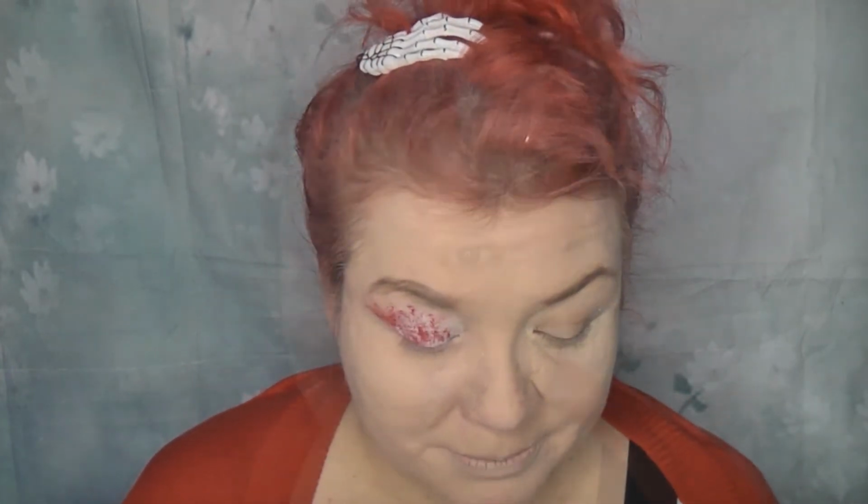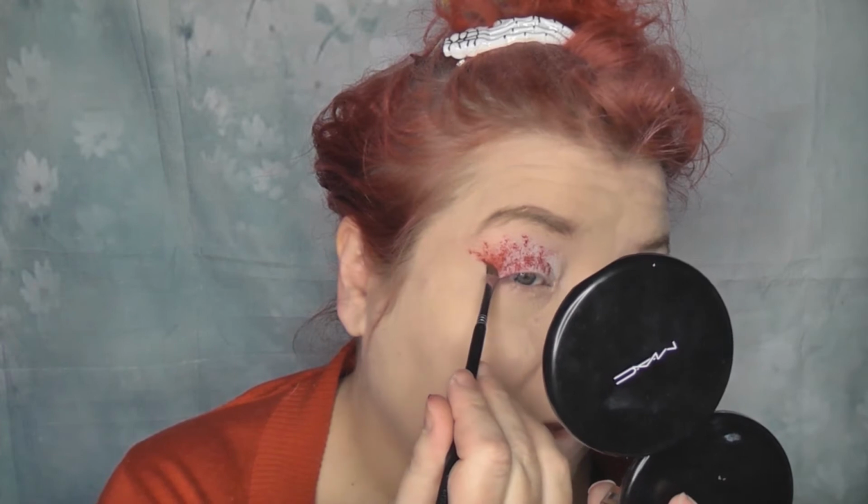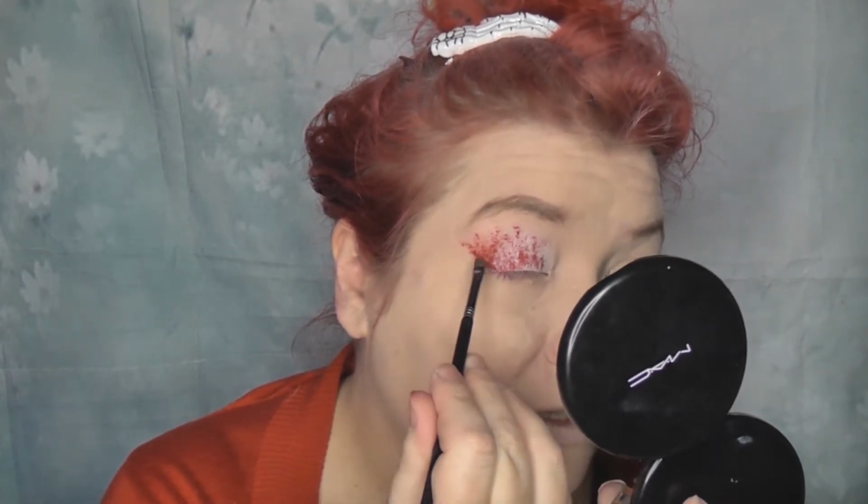Okay, Nikki's doing a wing. I'm not good at wings. I'm going to use Freedom's gel liner, which I got in one of the Halloween kits, in this red shade, and we are going to try to create a wing. Everybody buckle yourself in and get ready, because I don't do wings. I'm not good at them. But there's a little bit of a line there, so I am going to cheat and follow it.